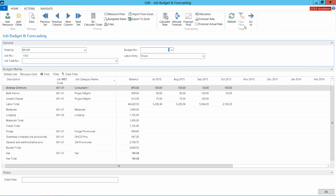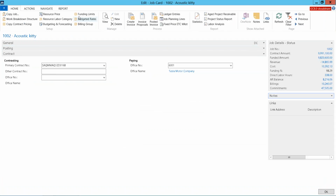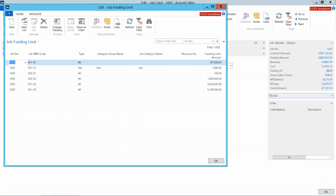In addition to defining budgets, you also have the ability to define funding limits. The system automatically uses the funding caps that you've identified in those charging levels, and you can see these identified here. But you can also identify additional funding caps. In this example, we've got a cap on fee. You could cap things by labor category code, or a cap on G&A dollars that can be recovered. This gives you the ability to identify all the caps from a billing perspective.